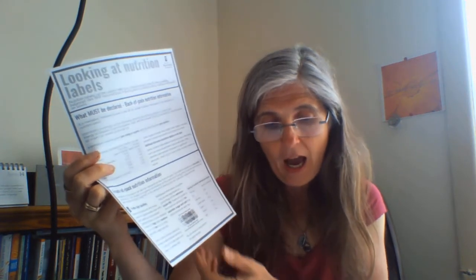But in the UK, we have different ways. We show the way like this, and we also have this way. This is called the traffic lights one, and when we actually buy things from this, we need to be aiming for the green ones, which is under 5%, and making sure that we choose as many of them.